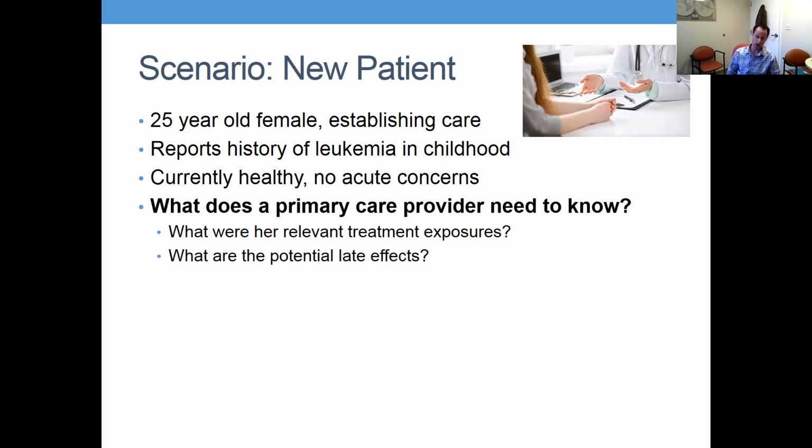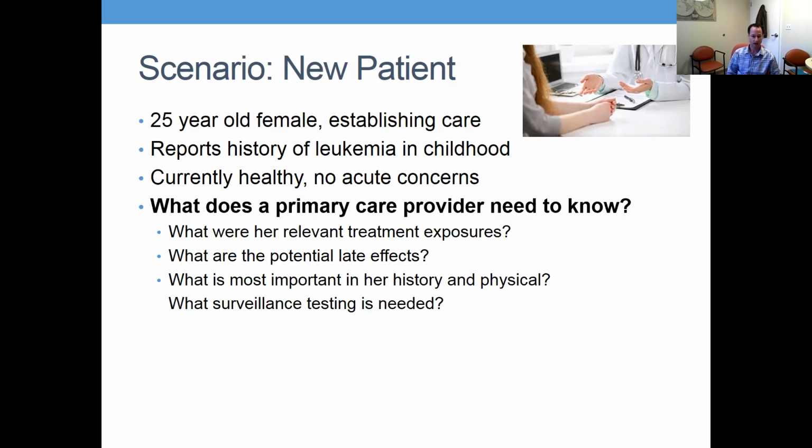Another question you want to know about is, what are the potential late effects? What is this patient at risk for? If she's healthy right now, what are the things you should be thinking about in the future for counseling her? What are the things she needs to be aware of, and what should you be on the lookout for? What are the things that you should focus on most in performing a history and physical for this patient who's sitting in front of you now in your office?